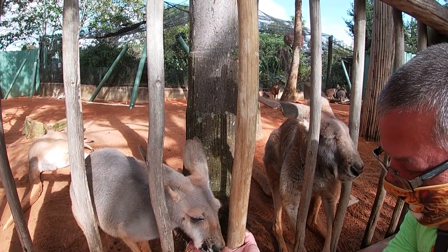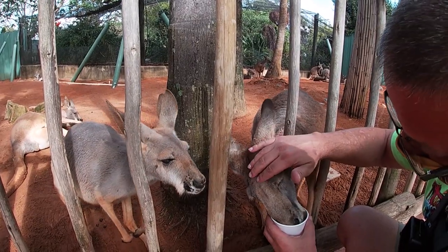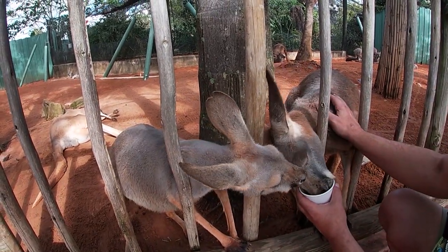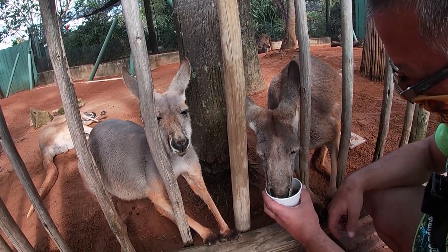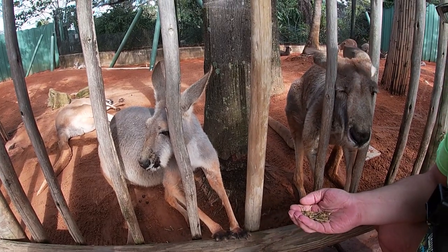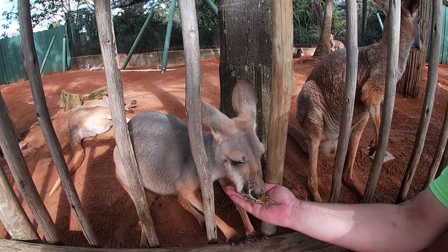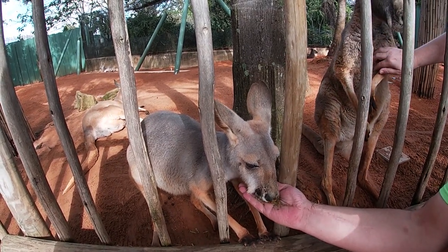It's like he's even eating the hay. Aw, so soft. And you think they're going to be rough and hairy. It's like, come on, dude. I'm hungry here, too. Okay, there's nothing left. There's another piece in there. Got it? No. Nope. You like the hay too?